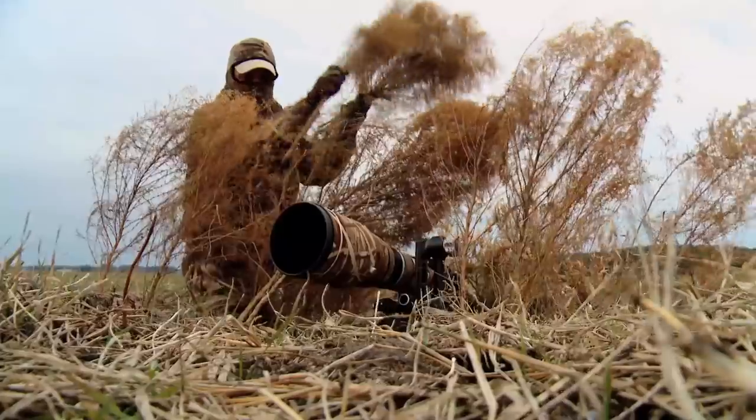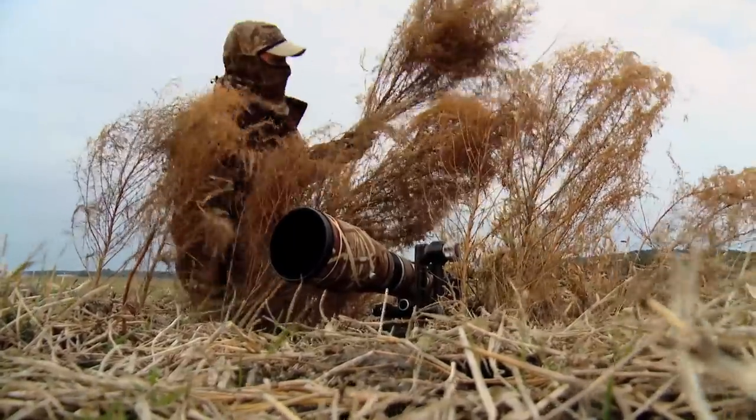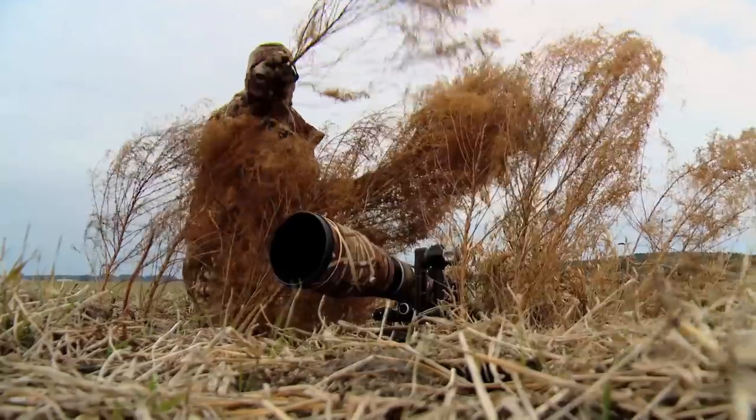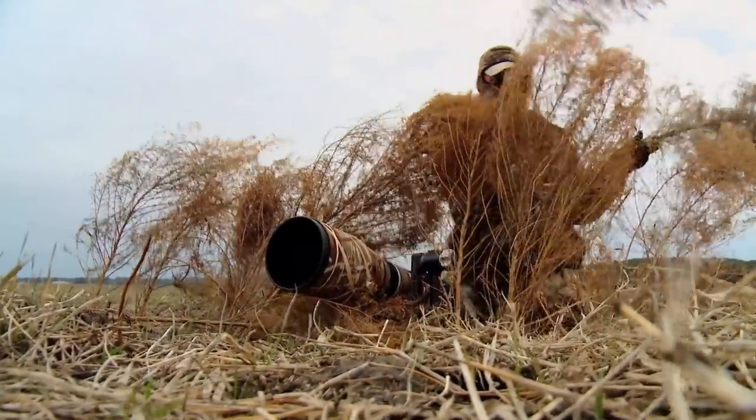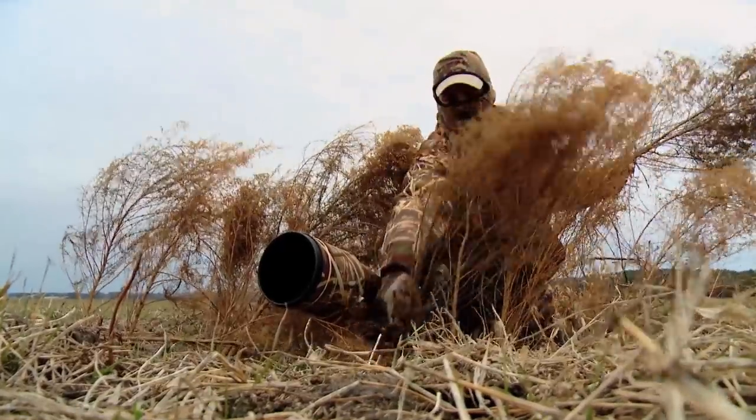Any shiny parts of your tripod or camera, get those covered up. I like to use dog fennel. Dog fennel is really thick at the top. It's easy to break off when it's dead in the winter months.